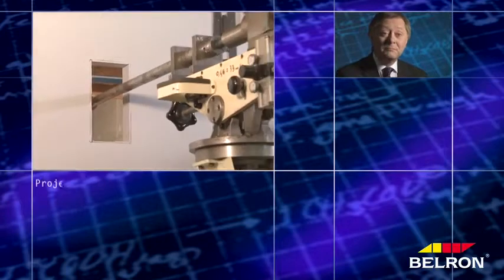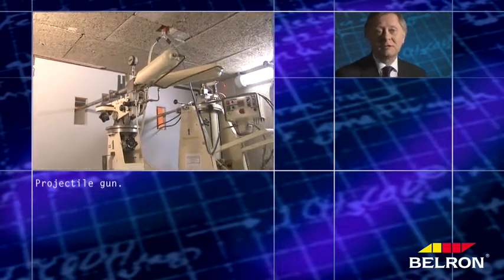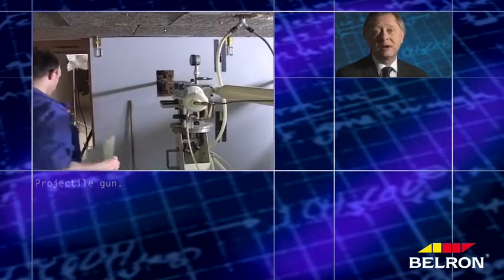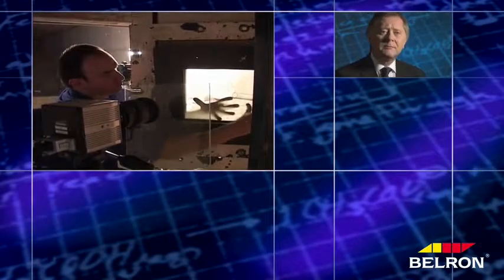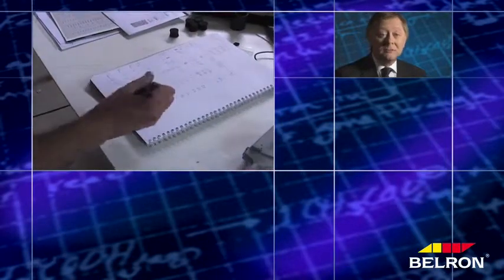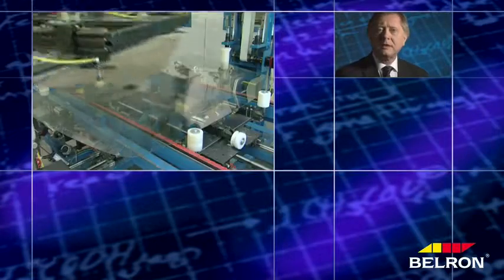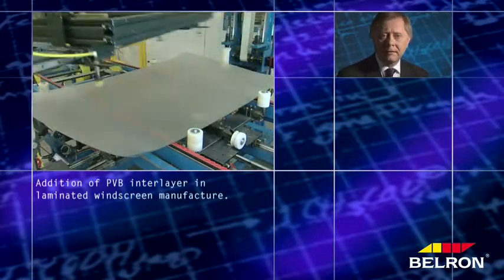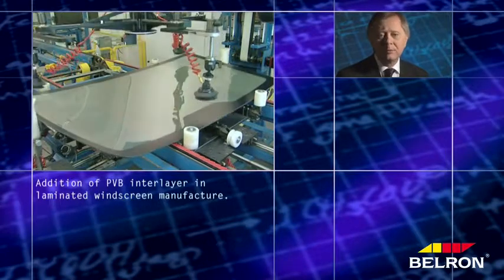Or in our case, building a gun and firing hundreds of stones at pieces of glass and filming and measuring what happens. We had to do this a great many times because we realized early on that all stones, all windscreens, and consequently every stone chip is slightly different. Happily, one constant is the PVB interlayer in a laminated windscreen, and I'll come back to why this is important later.